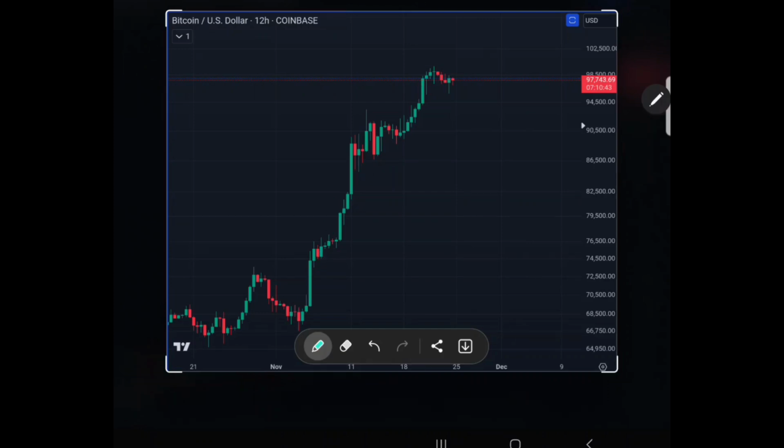Yeah, my expectation currently is a reaction to come from over 100,000, 101 to 103, something like that. And I'm expecting a rejection because there's a lot of orders up there. Some people just want to fill their sell orders at 100K just to say I did it. It's not necessarily bearish. There's a lot of profit taking, I'm sure.